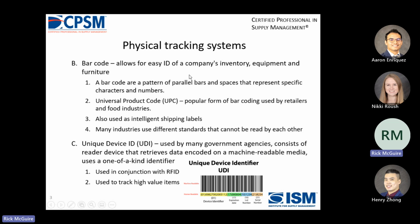So barcode, what every grocery store uses these days, allows for easy ID of a company's inventory, equipment, and furniture. So barcodes are a pattern of parallel bars and spaces that represent specific characters and numbers. And the universal product code is what most barcodes are made up of. That's used by the retailers in the food industry, just to standardize the bars and what they mean. Also used as intelligent shipping labels. You see barcodes on a lot of stuff. Many industries use different standards that cannot be read by each other. That's not the problem that it used to be, but still an issue.